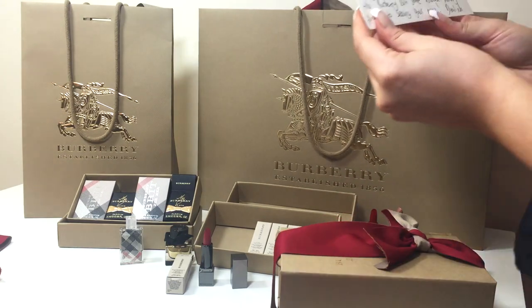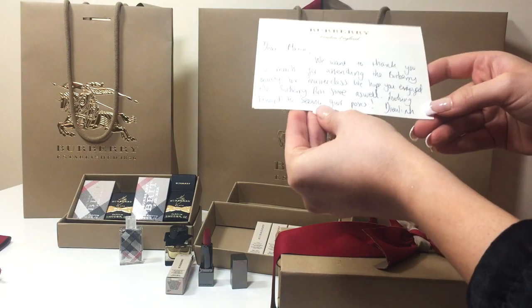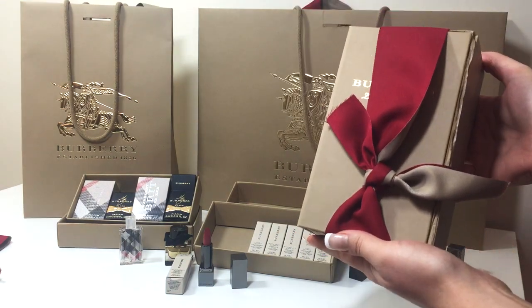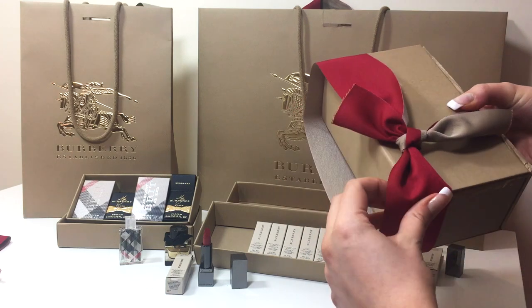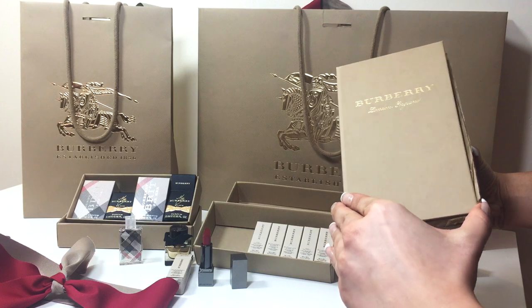So the next box, oh, actually I found a note, which was really nice. Thank you again so much, Burberry, for inviting me. The note was really sweet. And this is the last box, which is really, really heavy. And it's so beautiful. Okay, let's open it and see what's inside.